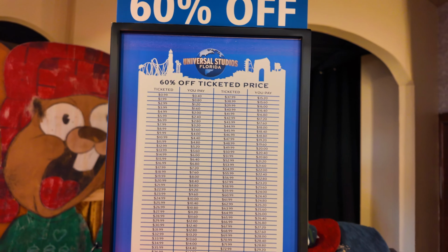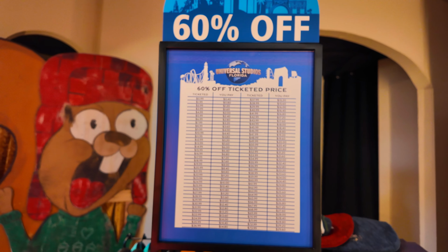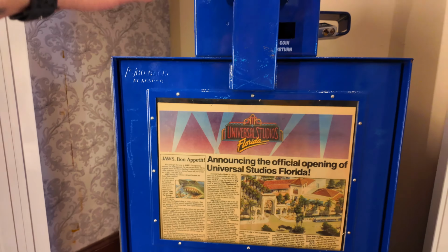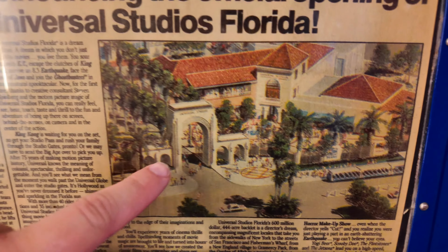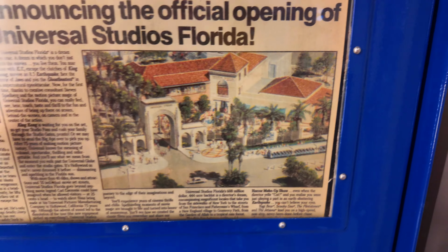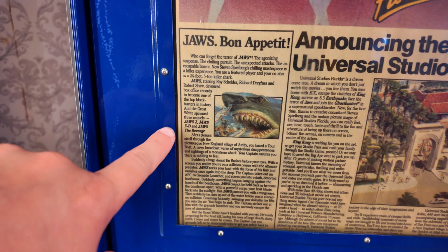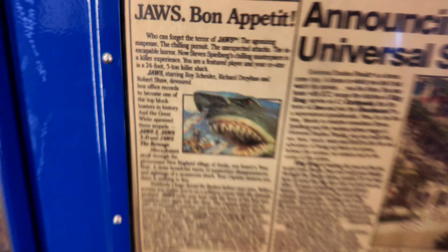So everything in the discount store is 60% off, which is a great deal if you find something you were really eyeing and couldn't pull the trigger on. Little Easter egg, they have an old newspaper stand, and it's like a reprint or maybe an original print of Universal Studios announced coming to Florida. Looks like we got some concept art of the arches and some of the stuff that's even still there today. And of course they have Jaws. Pretty cool. That's really cool.